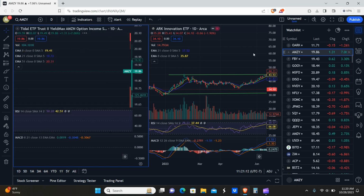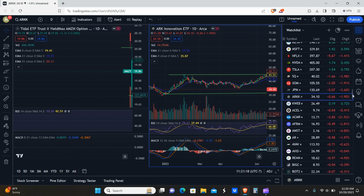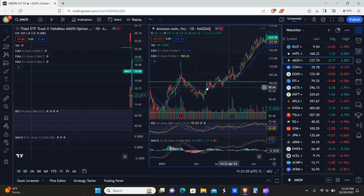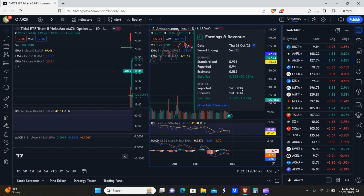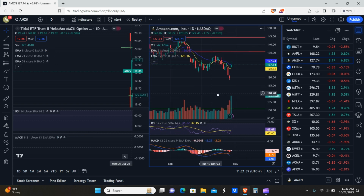Now if we go to the next one, we're over to AMZ and Amazon. The reason why AMZ was so bullish as of lately, and I'm going to show you guys here on the charts, is because I believe Amazon just had earnings and their earnings actually smashed expectations. So as you guys can see, Amazon beat earnings by 60% and the revenue by 1.12%. So it's pretty large.